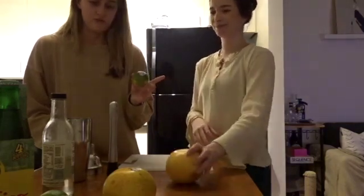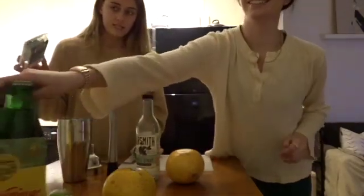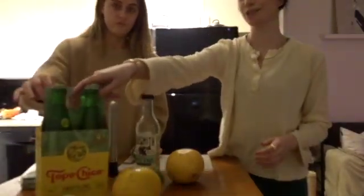So our ingredients are lime juice, grapefruit juice, some simple syrup, some mint, and then the star of the show, Topo Chico.